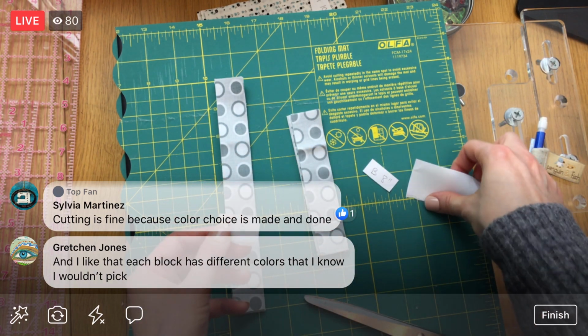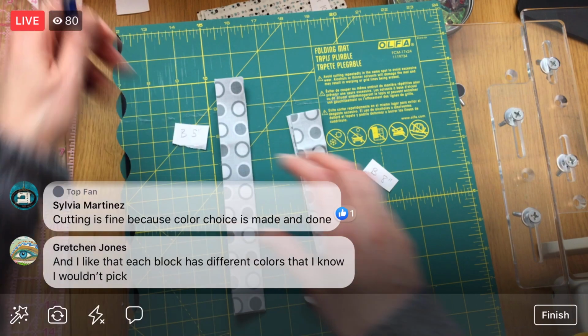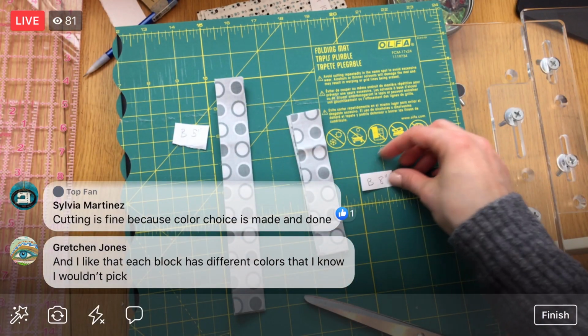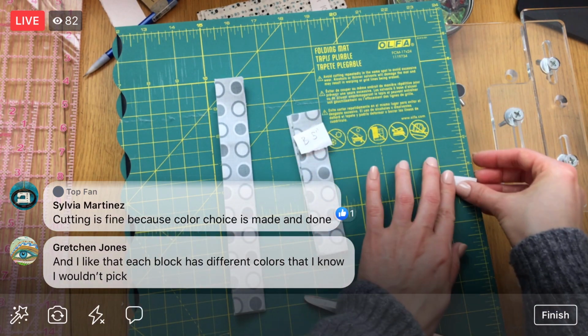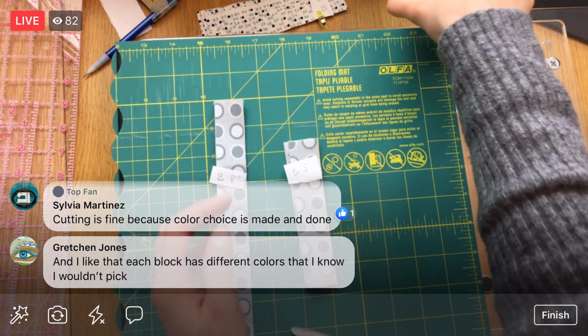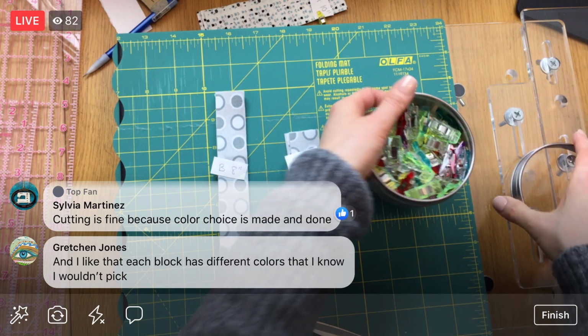So that's why I'm being extra careful with the labeling, whereas in another block, I might just lay all the strips out and not care so much. All right. Oop. This one's the 5-inch, and this is the 8-inch. Let's clip those.